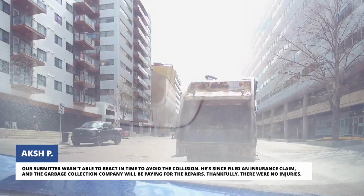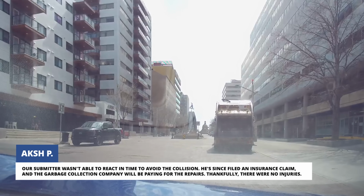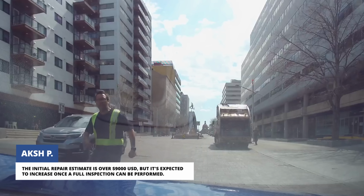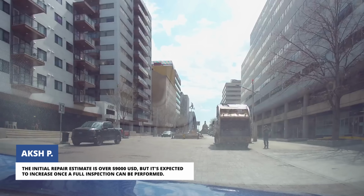He's since filed an insurance claim, and the garbage collection company will be paying for the repairs. Thankfully, there were no injuries. The initial repair estimate is over $9,000, but it's expected to increase once a full inspection can be performed.